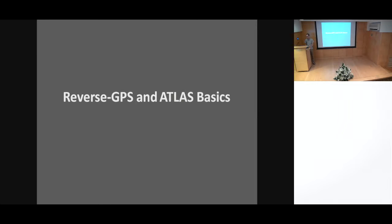So let me tell you a little bit about the technology. That's called reverse GPS, and the system itself is called Atlas.